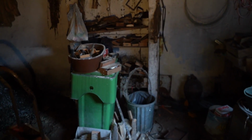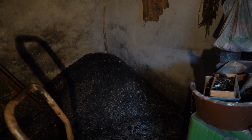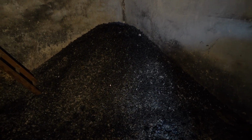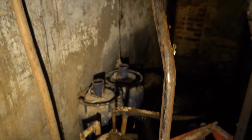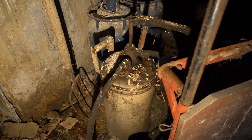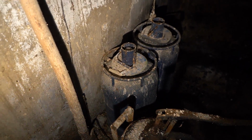Then we come into another room. Some more utilities, as you can see. Oh, wow, look at this. This is like a mountain of coal that they use to light up fireplaces inside of the house. Wow, these are old school fire extinguishers and some gas bottles.